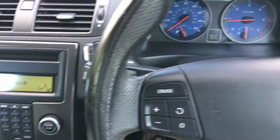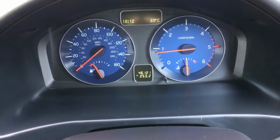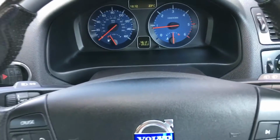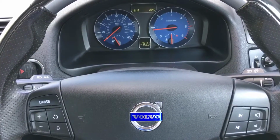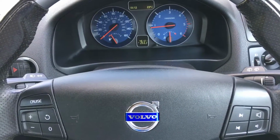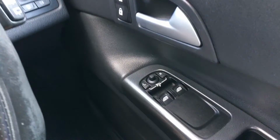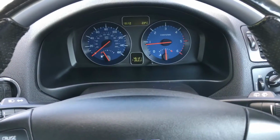Come across to the main dashboard. You can see there, engine's running, 46,121 miles. No warning lights on the vehicle at all. This video is actually done after the following road test video. It's just the way it's edited. Just to let you know, all the brake pads front and rear have now been done. It's gone through its MOT, absolutely flew through. But all in very nice condition.